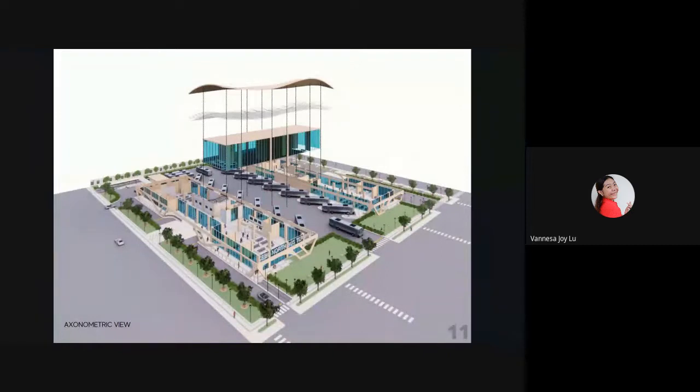Okay, so this is a blow up axonometric view. So you can see how the people move around the building. Another thing to point out is that I separated the spaces. I have one building for the departure, one building for the arrival. And then the middle portion is where my offices are. I placed them specifically in the middle so they can see the flow of the buses. I think that's the most important thing for the passengers to be able to safely ride into the bus and for the buses to successfully go out of the terminal and go to their destinations.